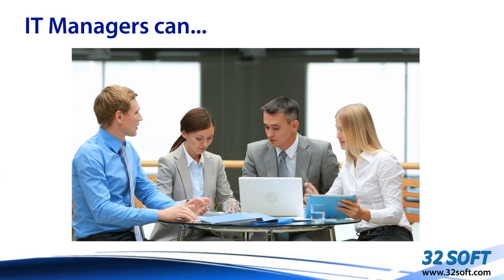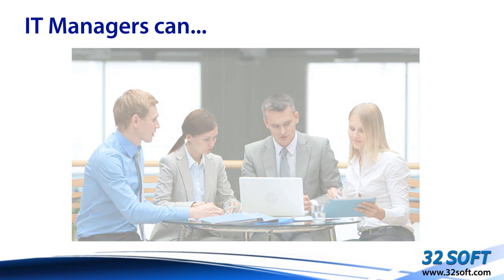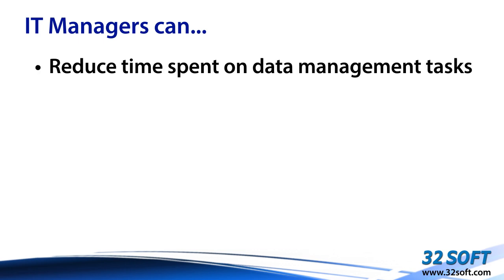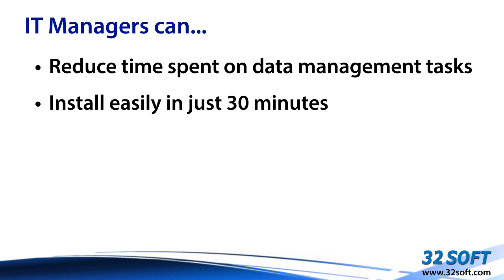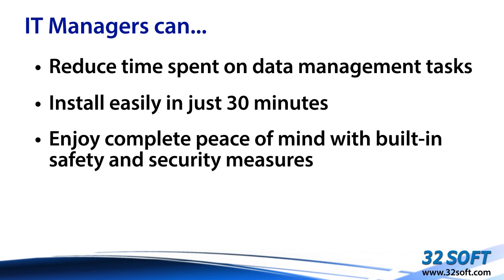IT managers find that data loaders free up their staff for more strategic projects because they spend less time on repetitive data management tasks and cumbersome SIM loads. Plus, data loader software installs in just 30 minutes and features built-in security measures so you never have to worry about the integrity of your data.